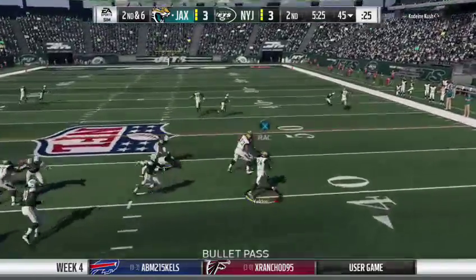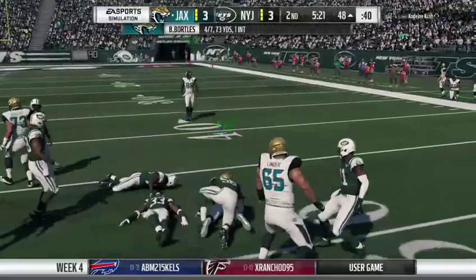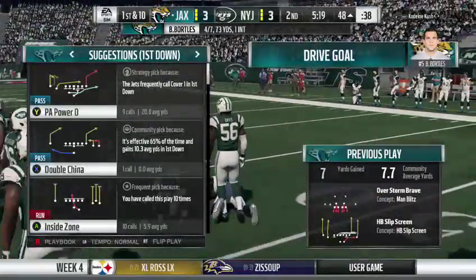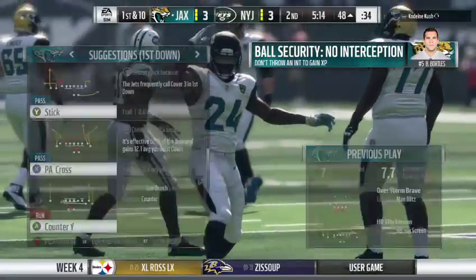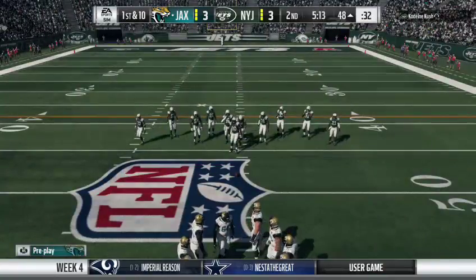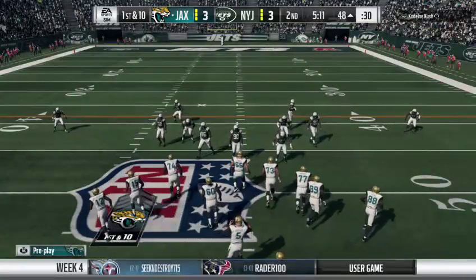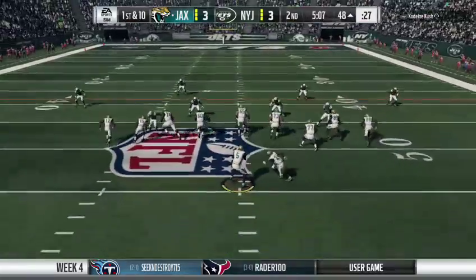Bortles to throw on 2nd down. They go with the screen. It's Yeldon. And he'll be brought down at the 48-yard line. Call it a gain of 7, and it gets him a new set of downs. For a second there, I thought that might break big. Screen pass. Looked like it was coming together. Looked like there was an opening. Still, ended up with a solid game.